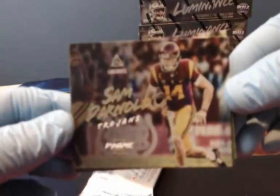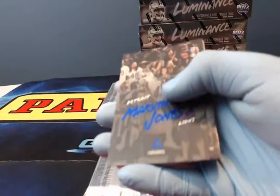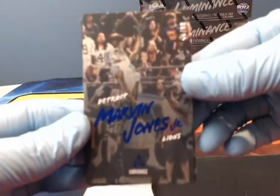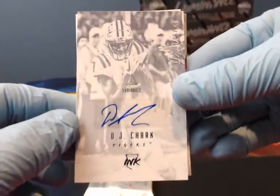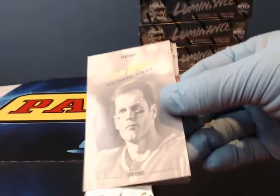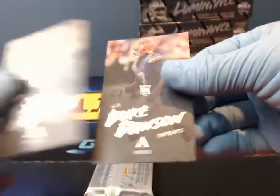Spotlight. Dynamic Sam Darnold and Jackson Vander Esch and Minkah Fitzpatrick. To 99 Marvin Jones Jr. and DJ Chark to 249. Tom Brady portrait. Hamilton, Brown, and Dawson.